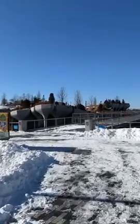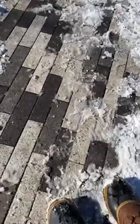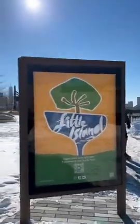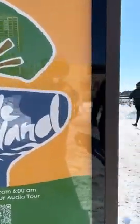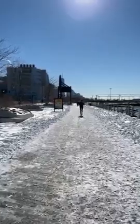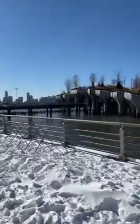It's a nice snowy day. This is me. I got my boots on. This is a New Yorker in the snow. So there's Little Island right here, from 6 a.m. It's free right now in the wintertime. The sun's shining bright on this cold day. The snow's not going to melt because it's only, I think, around 20 degrees. But let's walk up there.